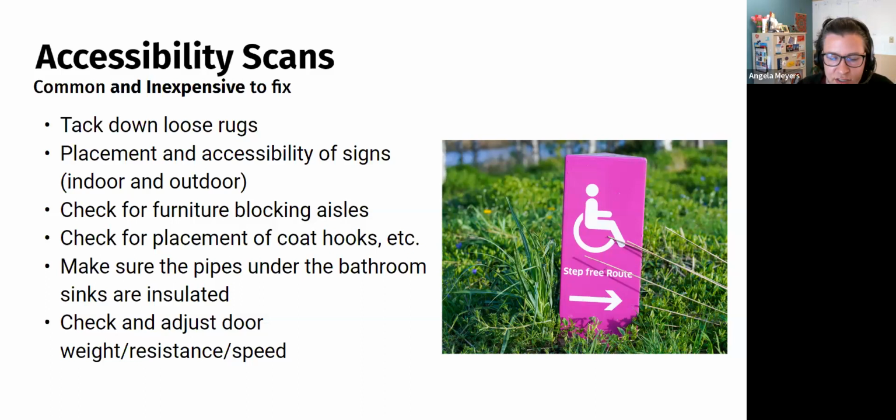And check and adjust door weights, resistance, and speed. The closing force of an interior door should be no more than 5 pounds. Door closers should be adjusted so that from a position of 90 degrees, the time required to move the door to a position of 12 degrees from the latch is just 5 seconds.